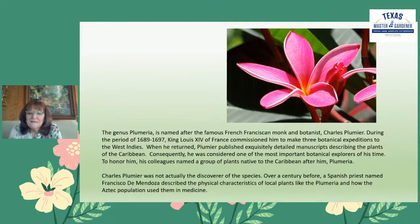100 years earlier, a Spanish priest named Francisco de Mendoza described how the plumerias were used in the Aztec culture. Back then, if you had a severe injury, to close the wound they would brush the plumeria sap across the wound, place cotton on it, and then bandage it. They also used it in case you were faint of heart and needed a little courage. They would drip the milky sap into a concoction beverage, and you would drink it, and you would have courage to go and fight. Next.